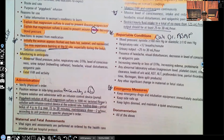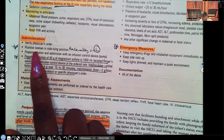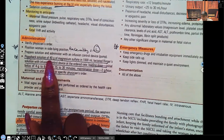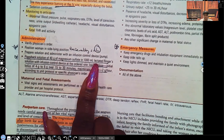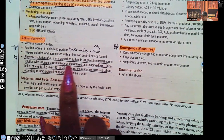Let's talk about administration, magnesium sulfate. You're going to position the woman side lying, again, preferably on the left side. Piggyback solution of 40 grams of magnesium sulfate in 1,000 milliliters of lactated Ringer's. Remember, it's going to be a diluted solution with an infusion control device, always on a pump at the ordered rate.